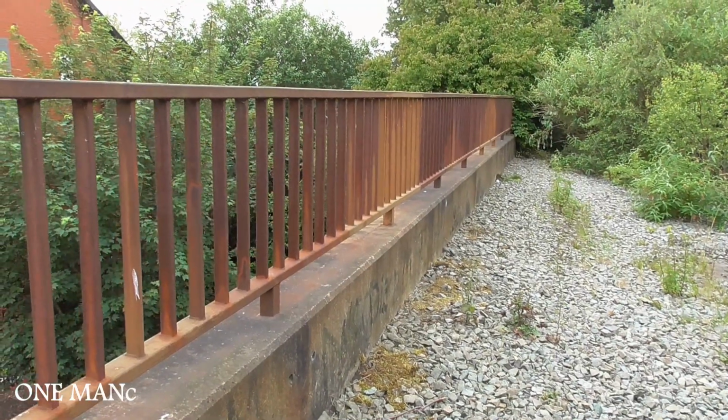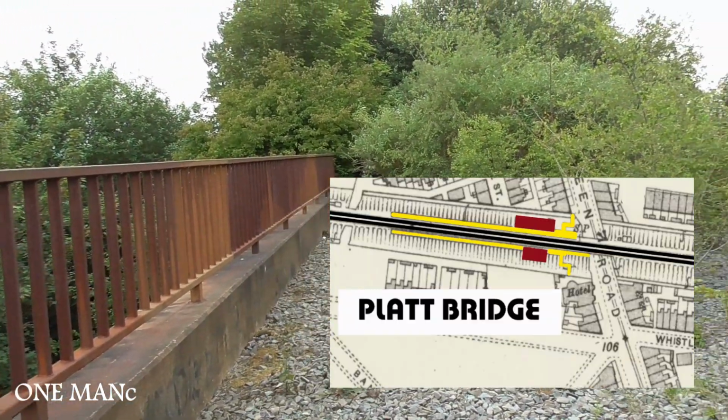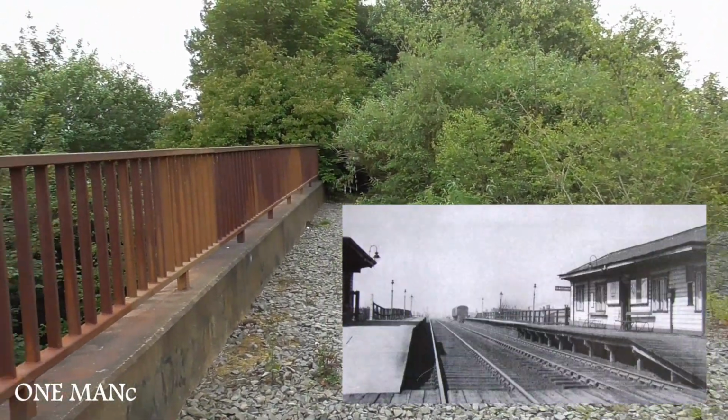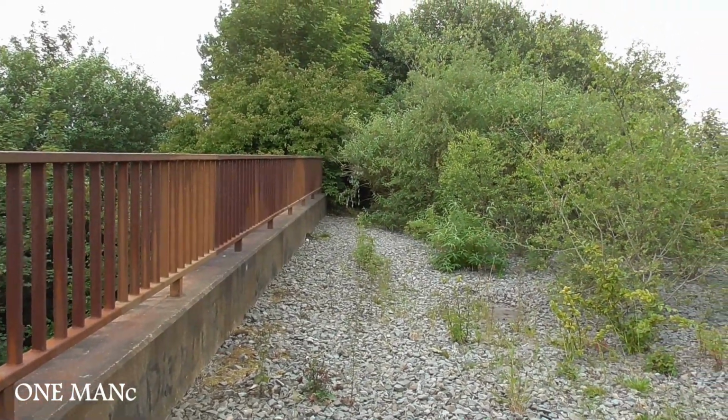So we're now at the location of Platt Bridge Station. So basically I've had a look in all that foliage there. And certainly on railway track side there's not much sign of the station at all. I think it was all cleared out when they built the freight service.